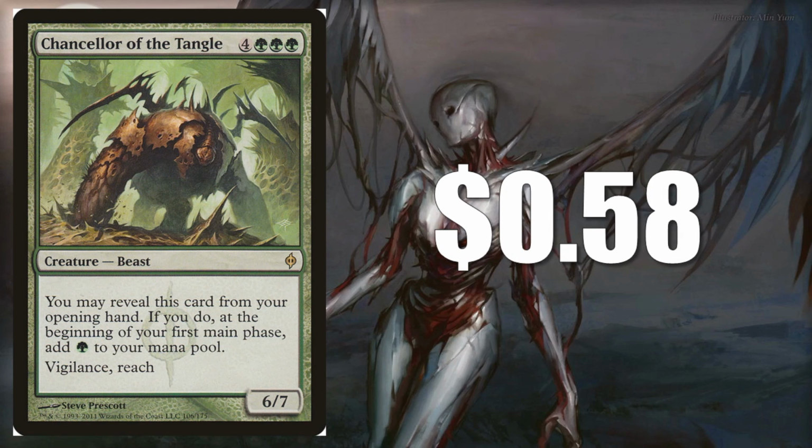Chancellor of the Tangle at 58 cents. I have seen people try to work this into competitive builds and it never really sustained. Not as good of a commander card as some of the ones we just looked at, but it's okay. You could get a little bit of a mana push at the beginning, and it is still a 6/7 body with vigilance and reach, which isn't nothing.